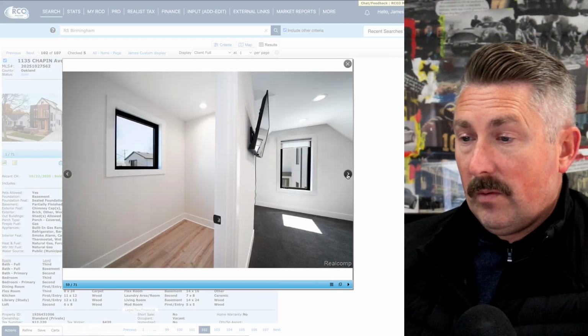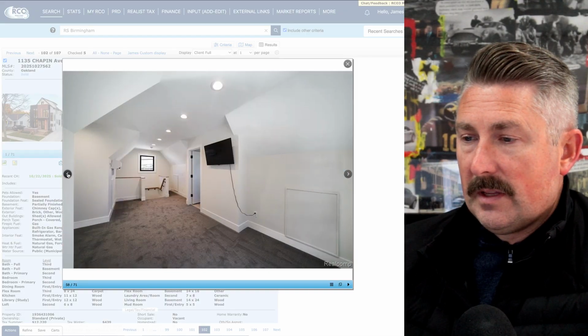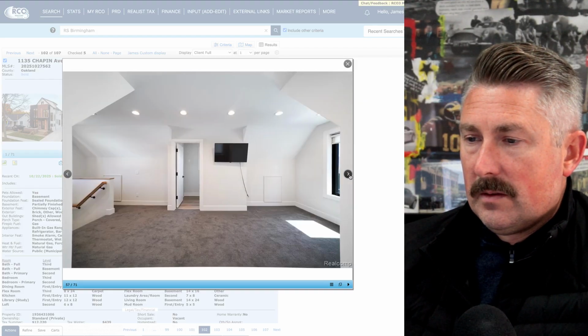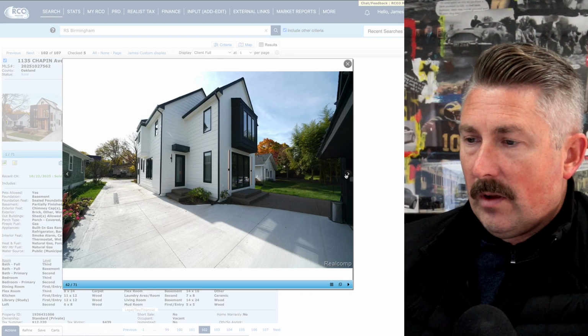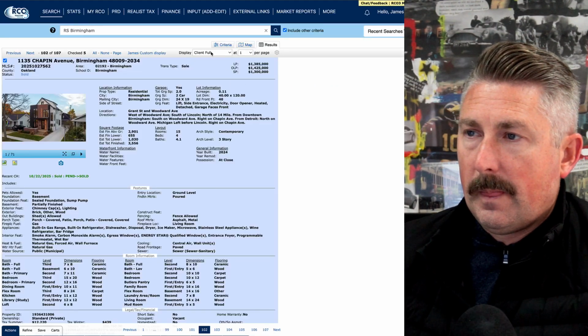Great purchase for 1.3, and this is that space that's above the garage. You can see it's additional finished space up there. Flex room with heating and cooling. So it could be office, gym, craft space, whatever. 2-car detached garage. So yeah, overall, phenomenal house. Great buy at 1.3.